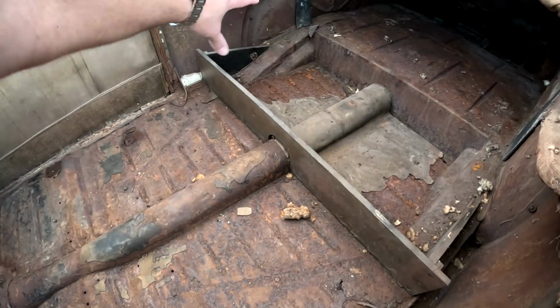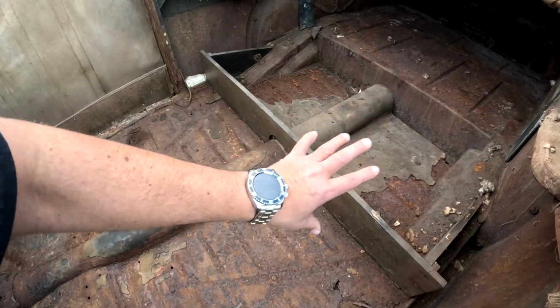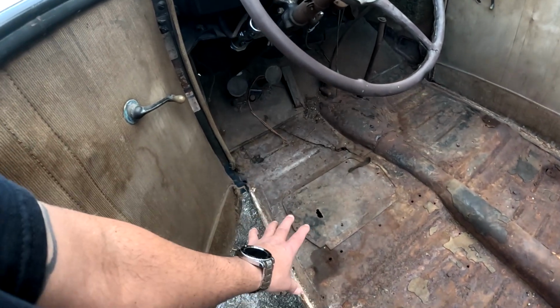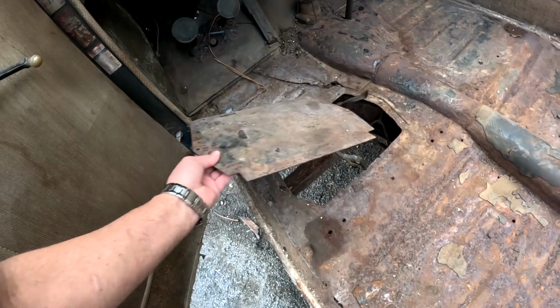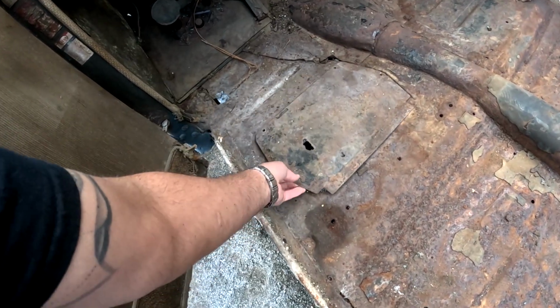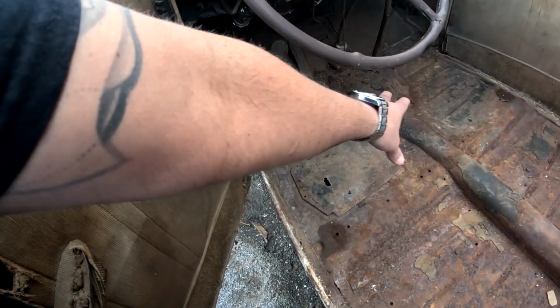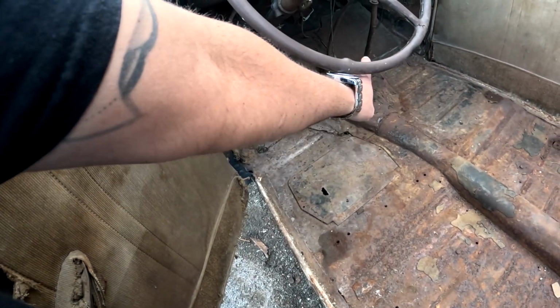And all the insides of the quarters and everything all blasted. And then up here, I'll probably have to reuse this when I cut the new one out. I don't think this comes on the new pan. Or I'll make a new one. But up front, I will have to get the pans for up front.